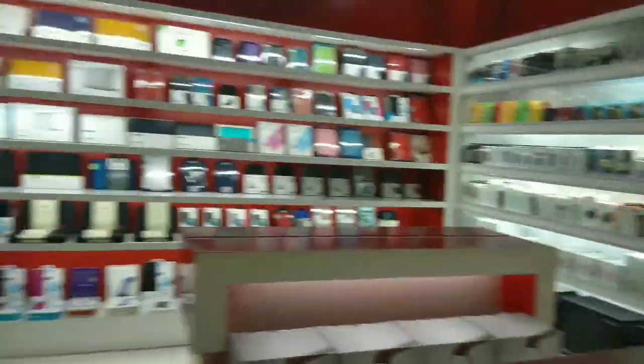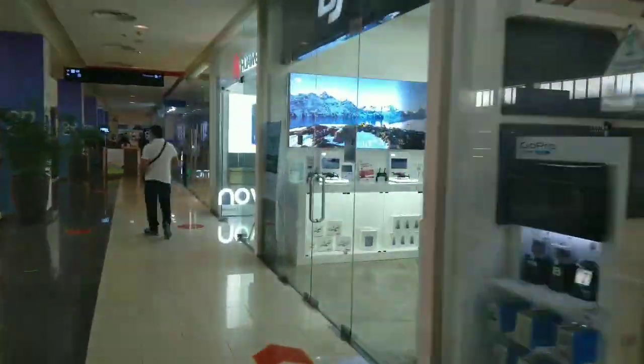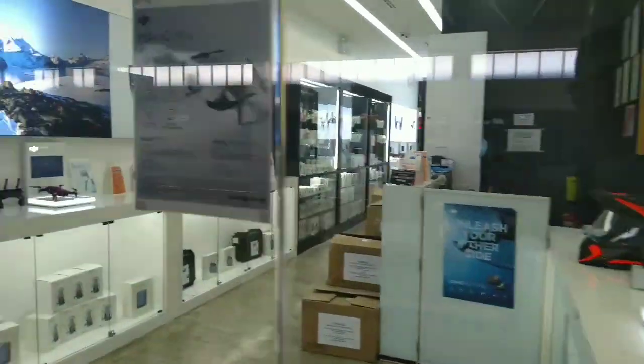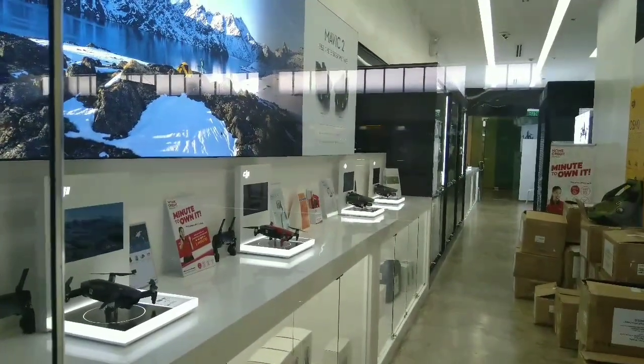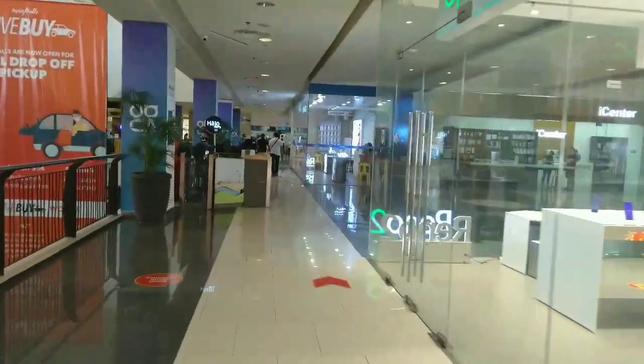I've been here a couple of times. Very, very nice ladies. Very professional. I've seen that guy in the yellow t-shirt about three times now. So this is the DJI shop. Loads of drones. And I'm considering buying one, but they're a lot of money.